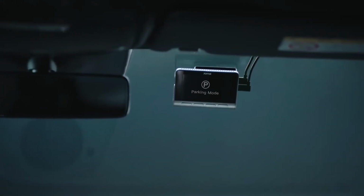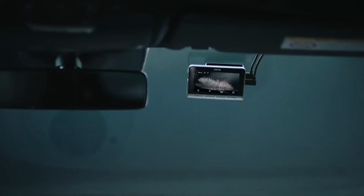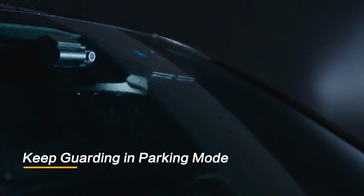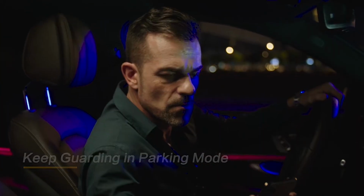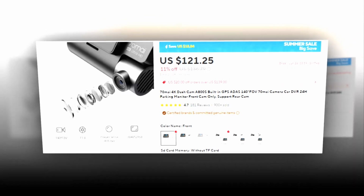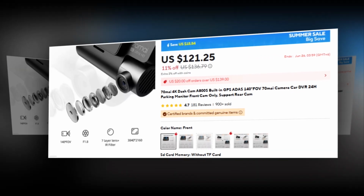With 24-hour parking monitor, this 70mm A800S keeps an eye on your vehicle even when you're not around. Equipped with a G sensor, it automatically locks important footage during sudden stops or collisions, ensuring critical moments are preserved. This dash cam has a 4.8 rating and 1,000+ unit sales on AliExpress, so we recommend this dash cam to you.